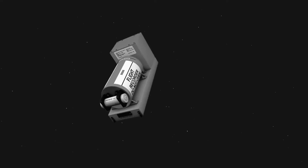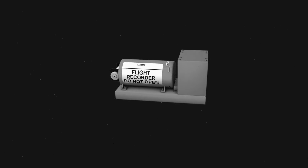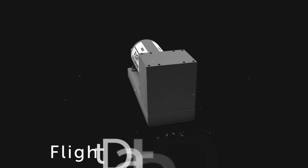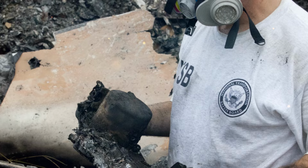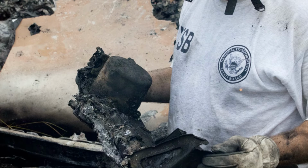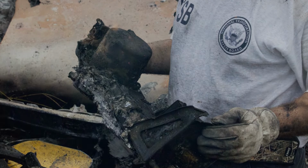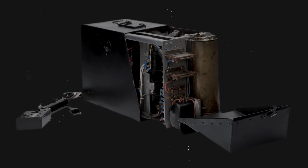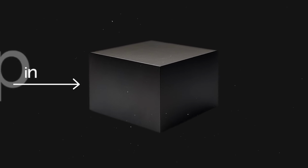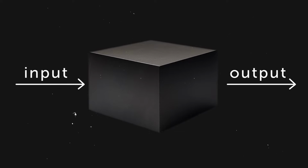The correct way to call his invention is actually not black box, but flight data recorder. And it's orange, not black. We probably call it black because those gadgets get charred black after a crash. Or maybe because the first boxes were painted that color to prevent reflection. Or because that's the general name scientists use for devices with input and output of data with complex internal workings.